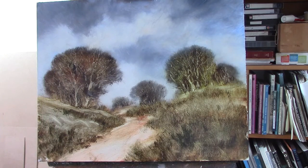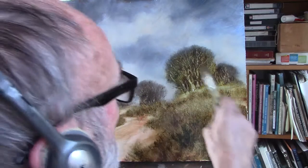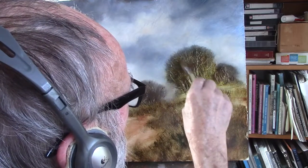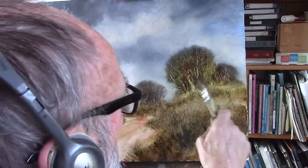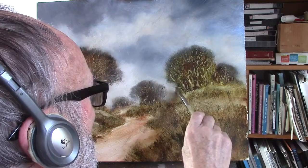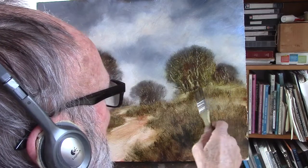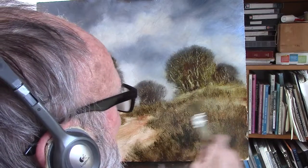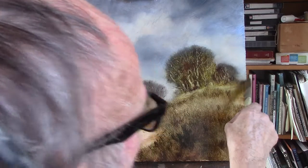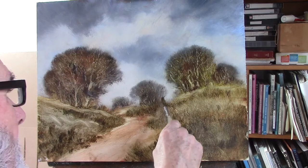Very easy to overdo this. I'll put a bit of that, a bit of red. Right, let's just take out some more light in here.